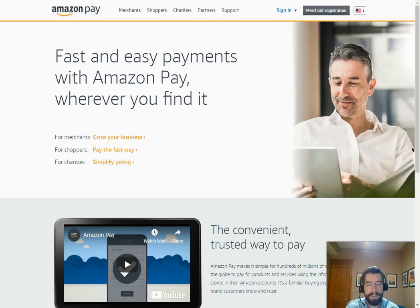But the main advantage is that it's similar to a Facebook login. So everyone seems to have Amazon nowadays. So if they come to your store and they can quickly log on with their Amazon account and all of their payment information is in that account, then they don't have to think about anything. They don't have to type in the numbers or anything like that.